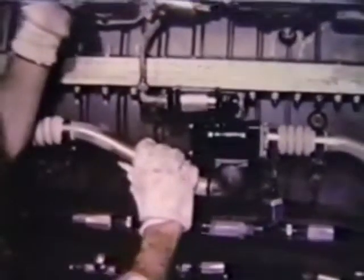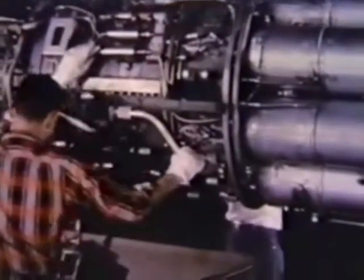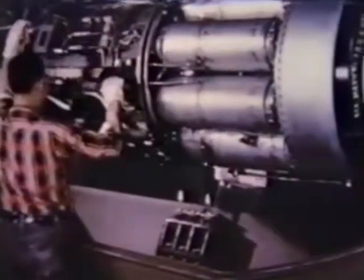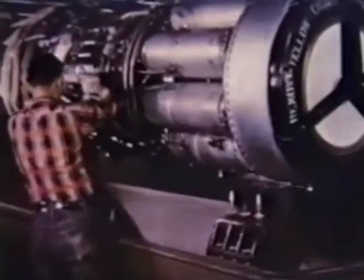In the General Electric plant in Evandale, Ohio, the CJ805 engines, 4 of which power the 880, are being manufactured. The military version of this engine is being used in the Convair-built B-58 Hustler, the world's fastest bomber.